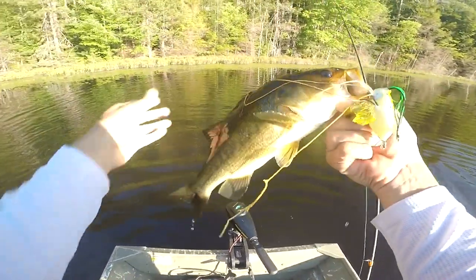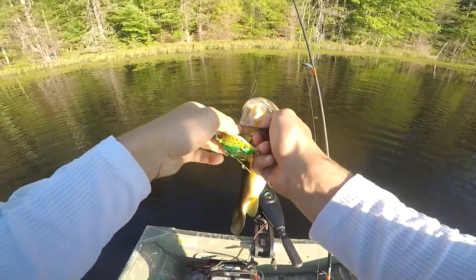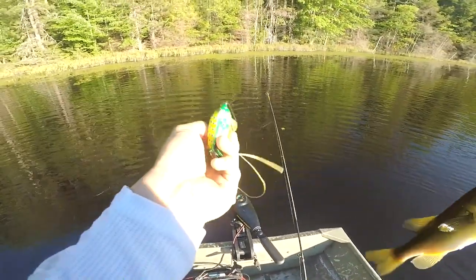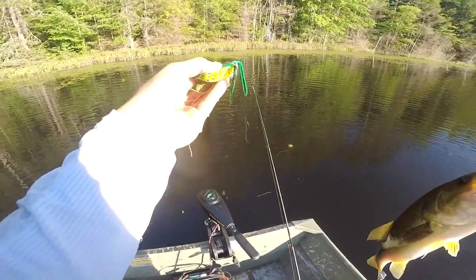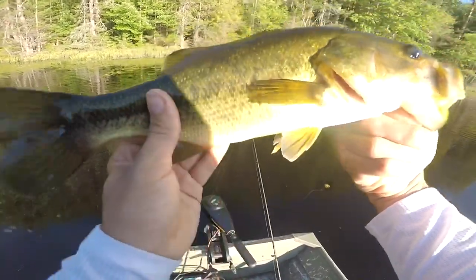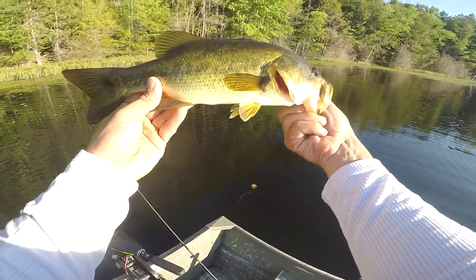Whoa. Oh, okay. That one didn't hit it nearly as aggressive as the other ones. But hey, this is a $1.50 popper. And I'm actually extremely impressed with the action. The body's super light and it exposes the hooks really good. Got the good hook set on that one. First one. Brandon, how's it feel to know that you're already losing?